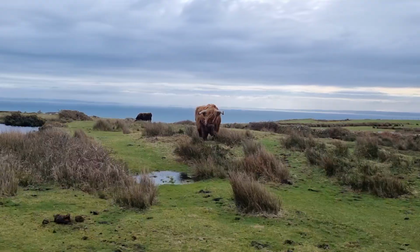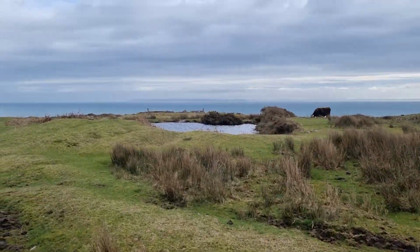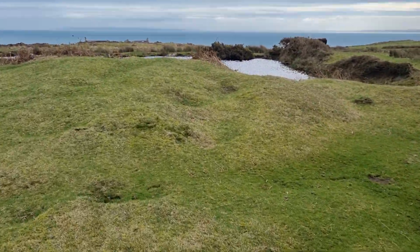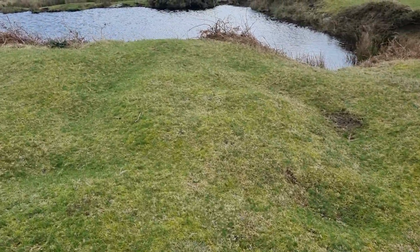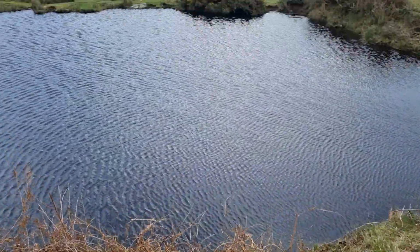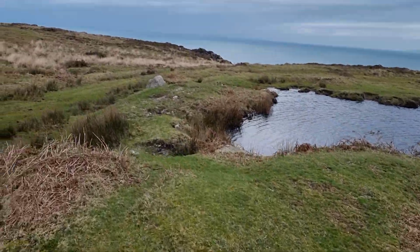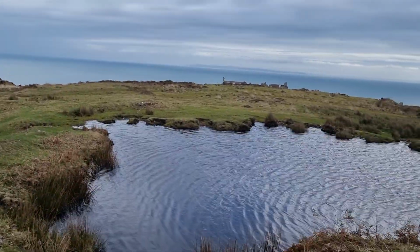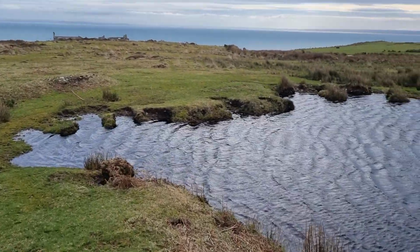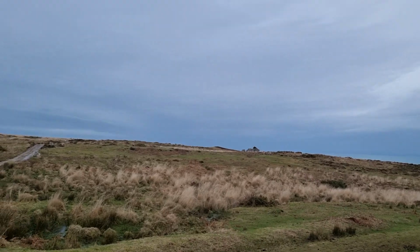That one there. Booty, isn't he? Right. A bit of water. Let's go find that ruin. Another one over there.